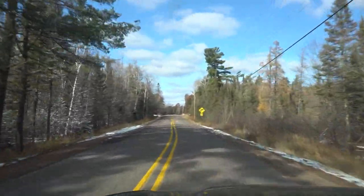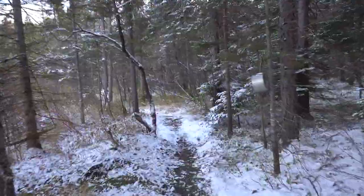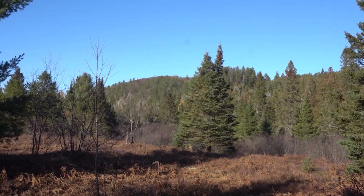The journey here begins on a remote blacktop road, which soon turns to gravel, and then to a 2-rut road. The final stretch is on foot to the remote and very, very quiet cabin in the high country of the Upper Peninsula. I definitely over the years feel like I without even knowing, I was developing the skills that it takes to live like this.